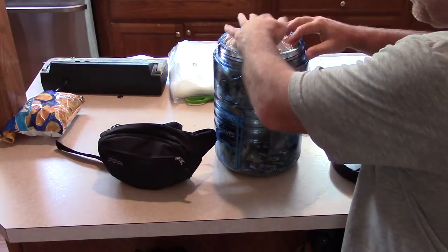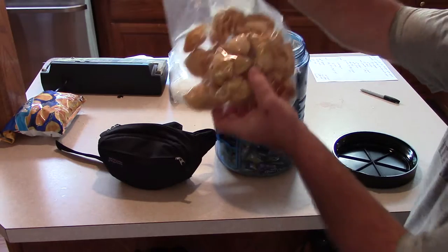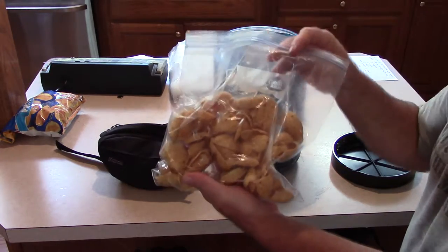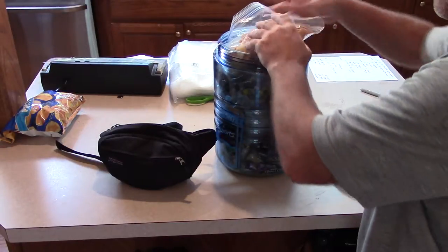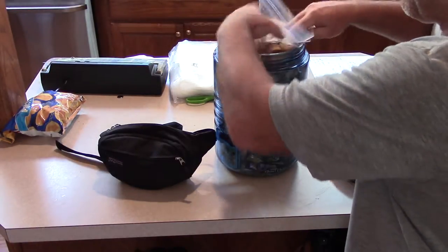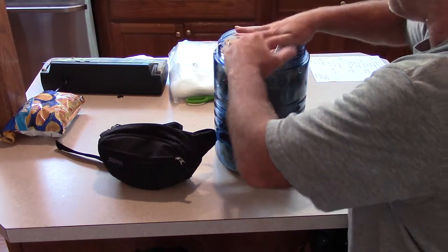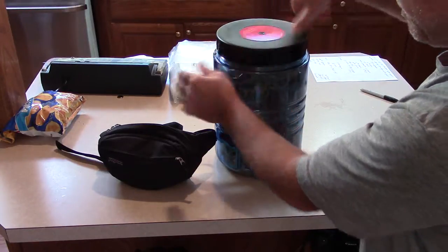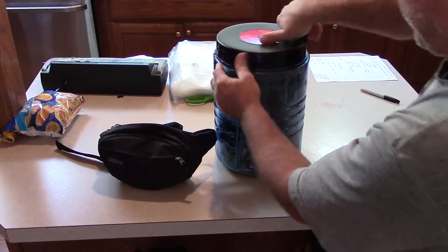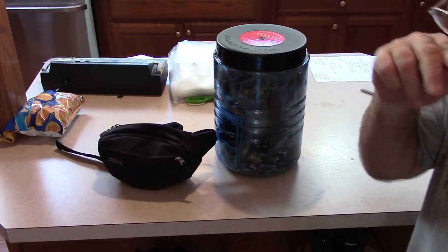So I did have to crunch these just a little bit to get them to go down, but they are mostly still good. I counted out, there's actually about 75 or 80 in there. Not really a lot of room for extras, but I might be able to fit a few in there if I really, really had to. Kind of wiggled it around some. Hear it crunching when I put the lid on.